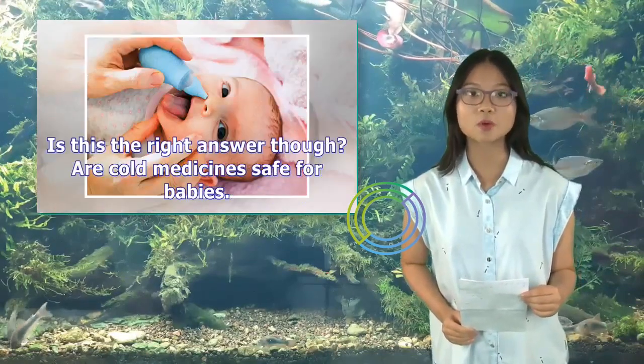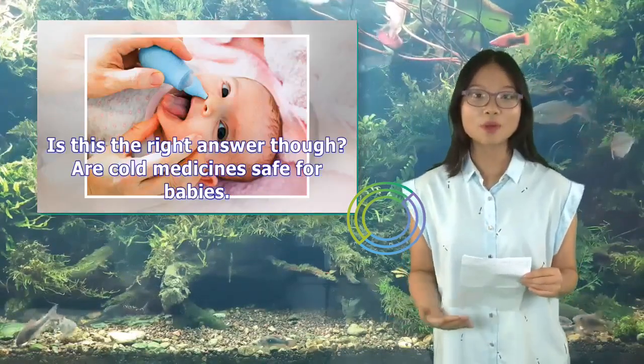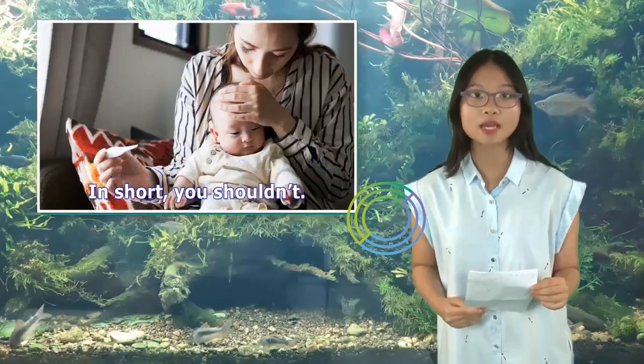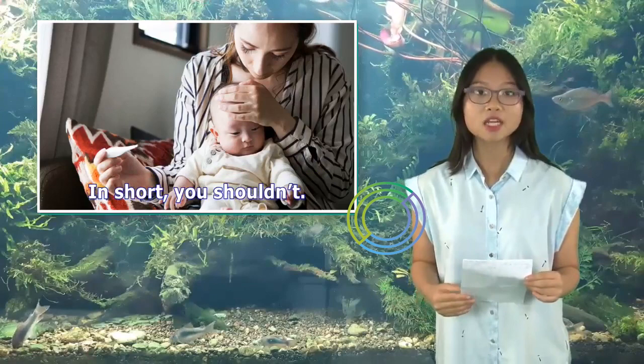Is this the right answer though? Are cold medicines safe for babies? Can you give your baby cold medicine? In short, you shouldn't.